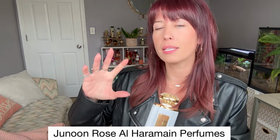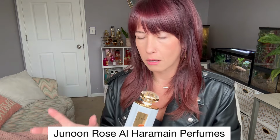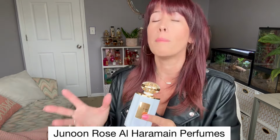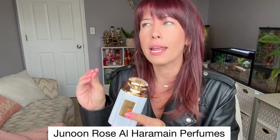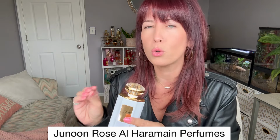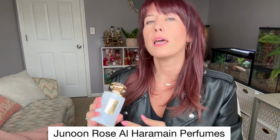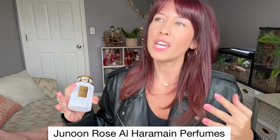And then I get this hint of cherry in here. I guess it's coming from the cherry blossom itself. I don't know, maybe the amaretto, but I get an actual cherry note in this perfume that I really love. And then in the base, you get this really ultra smooth, soft suede.